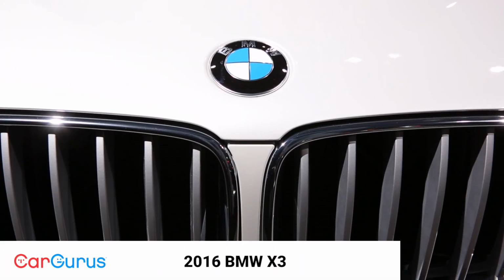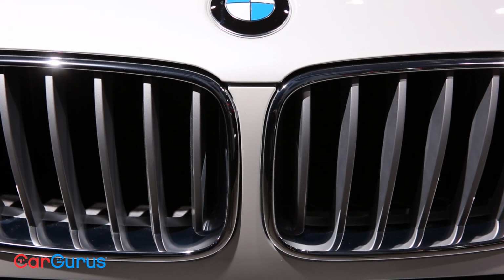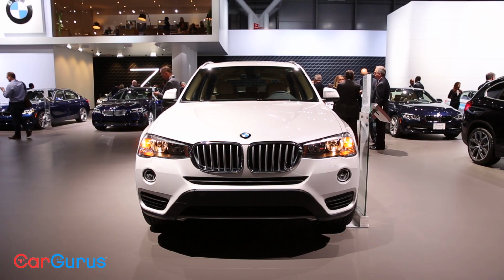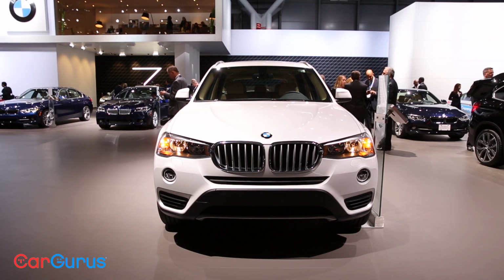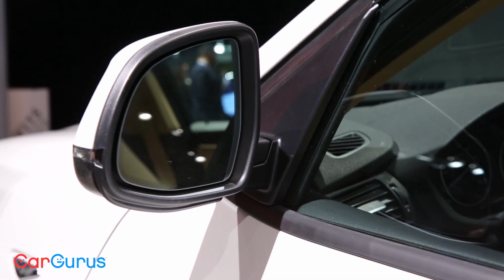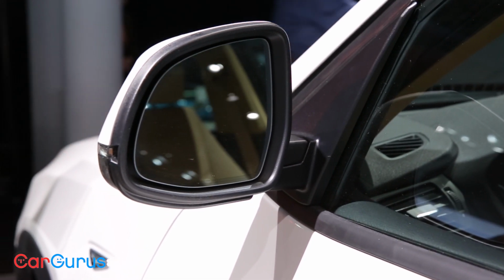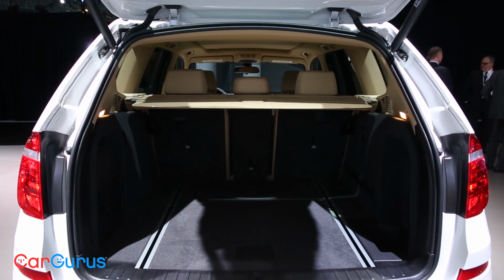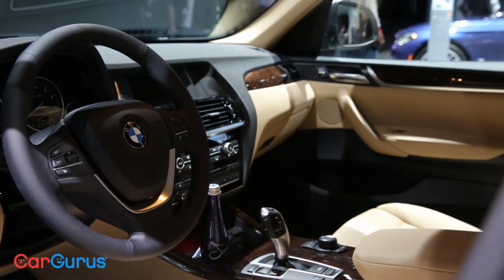We've looked at a number of SUVs and crossovers in the past few months, but none carry the 2016 BMW X3's legacy of luxury and performance. Built on the underpinnings of a BMW 3 Series, the X3 offers a refined driving experience. Add to that either rear or intelligent all-wheel drive, up to 63.3 cubic feet of cargo room, and reasonable fuel economy, and BMW has a competitive claim to the ultimate driving machine.